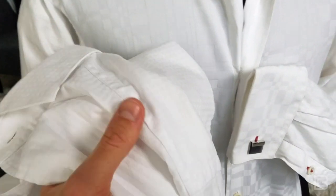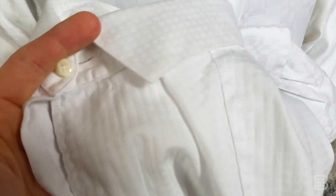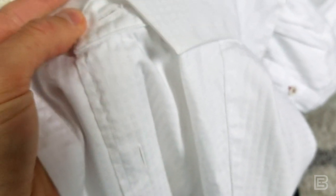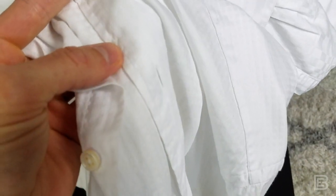Another example is this one. Let's see once again if we can get it to focus. It's tough to explain this one, but you can tell, maybe you can't, there you go, that it does have a little bit of a textured look and feel to it.